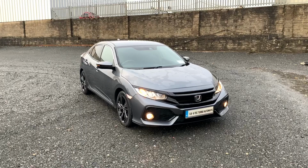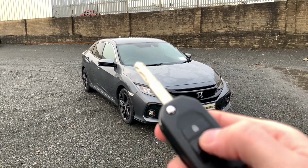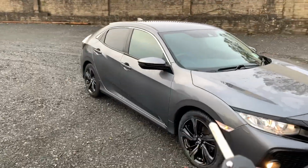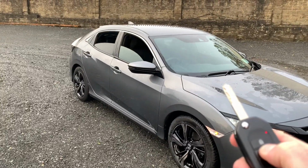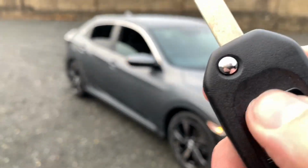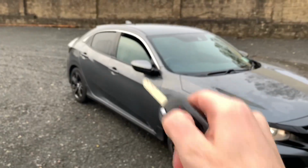Okay, key is intelligent, which means if I hit the lock button, it'll turn off the headlights after a couple of seconds, or similarly I can turn them back on by unlocking the car. The other thing then as well is I can let the windows down using the key, or similarly again, if I want, I can hit the lock button, and if I hit it twice and hold my finger down on it, it will retract the wing mirrors and also those windows as well.